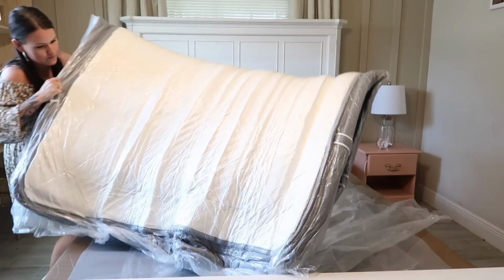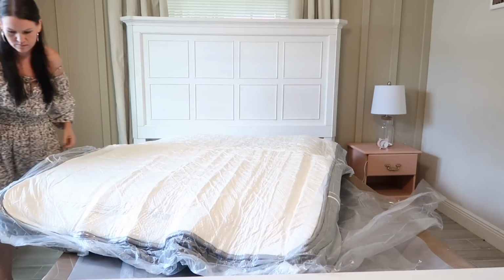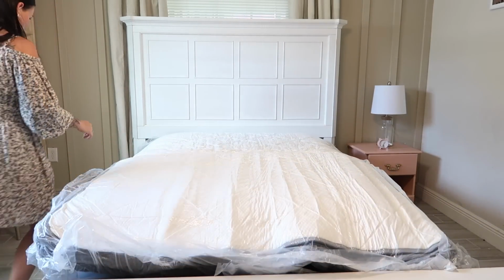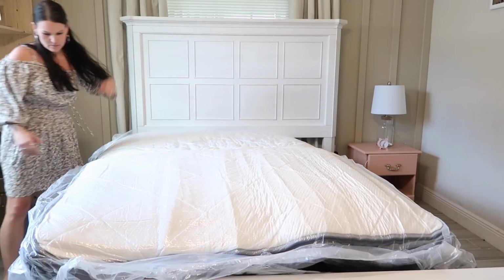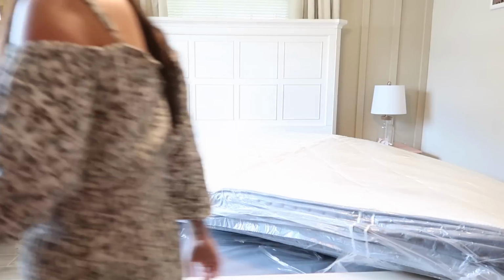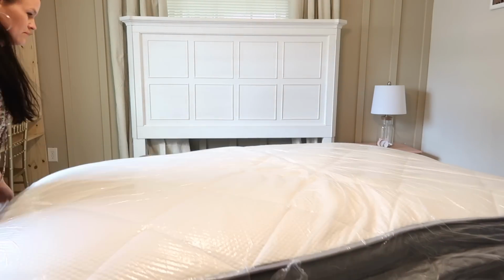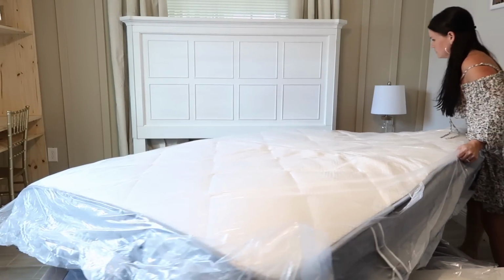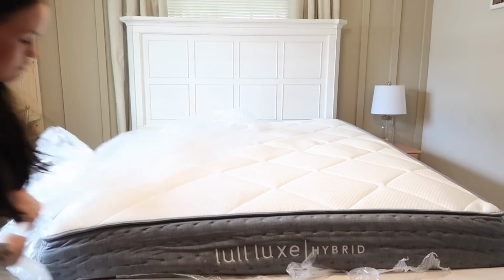It's a lot easier to maneuver before it opens completely, which is another reason why I love how compressed the beds come. It's easy to do if you're someone who doesn't have anyone to help you out. As you can see, I was able to get this bed in place by myself, which I would definitely recommend having a second set of hands, but sometimes we just don't have that help, so it's nice to be able to do this on your own and have a mattress delivered right to your door and not have to worry about the hassle of getting help. It's just so nice. So while it was expanding, I went ahead and flipped it around, and then I'm going to pull the plastic off so that it can fully expand to its full potential.